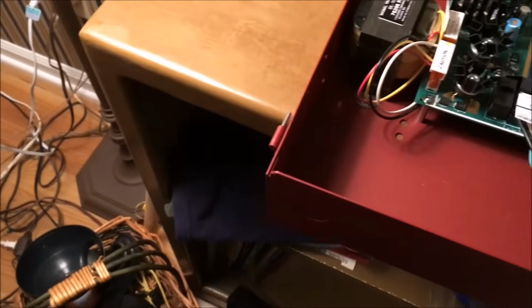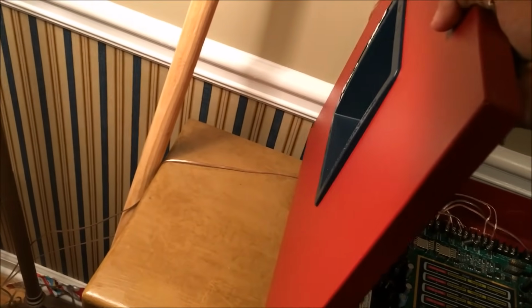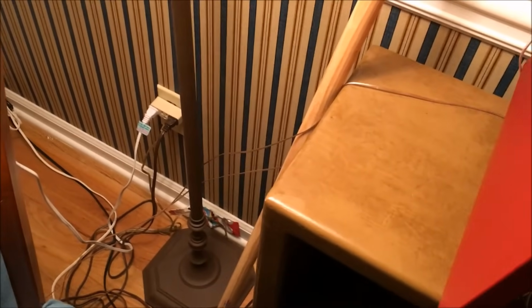Alright, so let me reset the system real quick. Alright, that's all the pull stations for right now. So let me put the cover back on if I can. I didn't quite get that on very well, because I only have one hand, but, you know. So I think that's it for this system test.